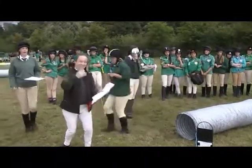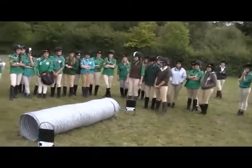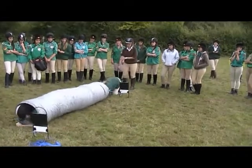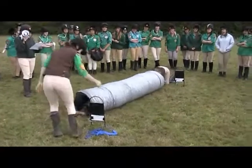Vending cones and stop at the end of the vending cones. 2, 3, and 4 are going to crawl through the tunnel. Number 2, so Amelia, you're going to pick up the bean bag.